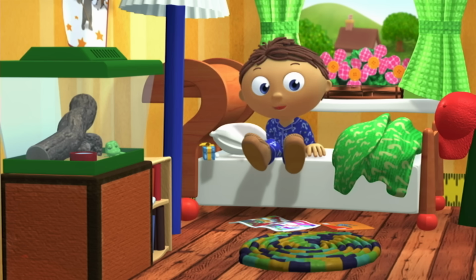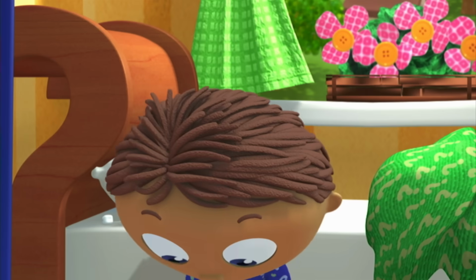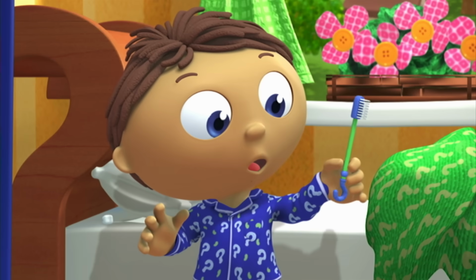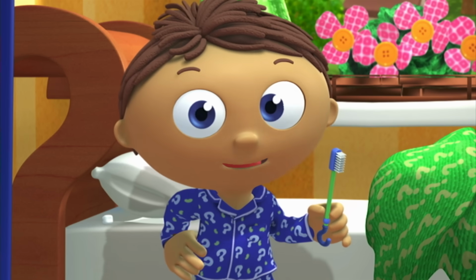The Tooth Fairy read my note and left me my tooth. And a surprise! Look! It's a special toothbrush. Brush up, brush down, brush every way. Brush your teeth 2 times a day. Better go brush my teeth.